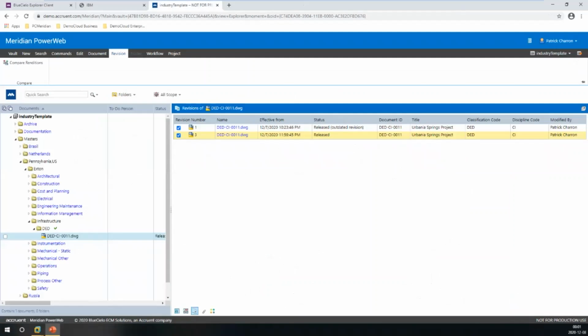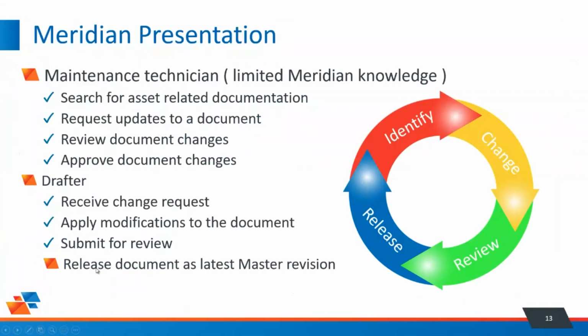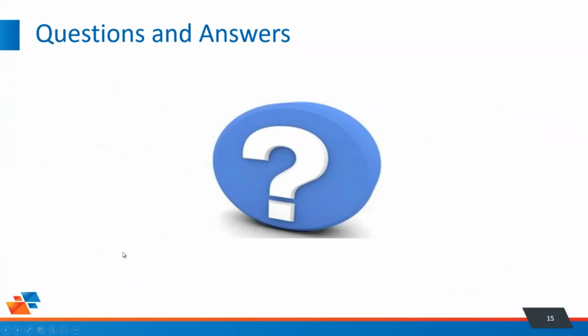Let's go back to that PowerPoint again. We've seen that the document was released as a master revision. So we're very happy to conclude that presentation.